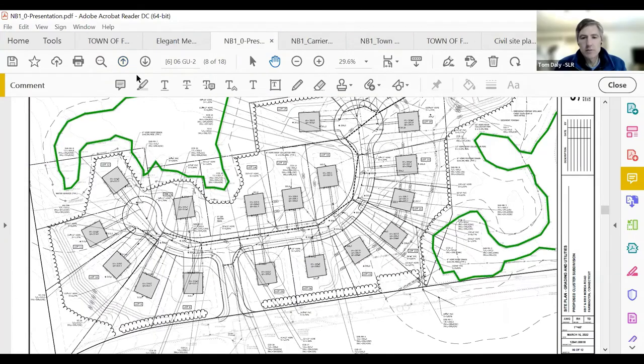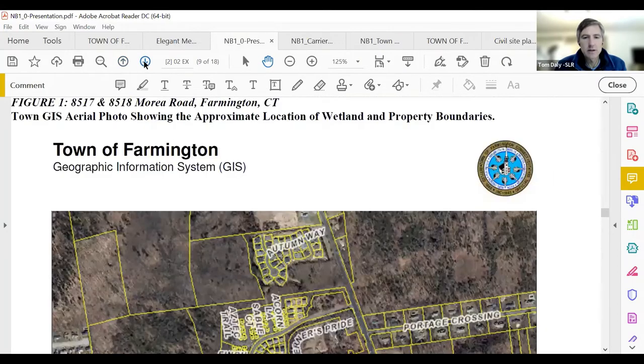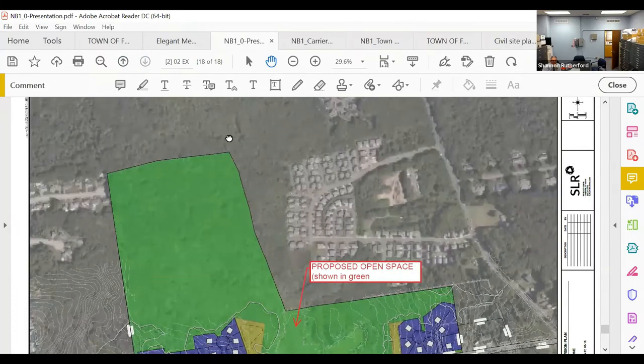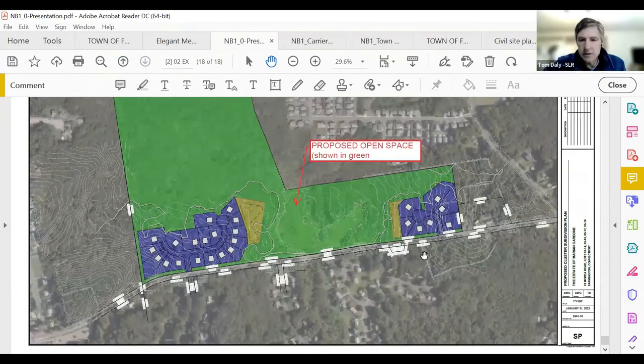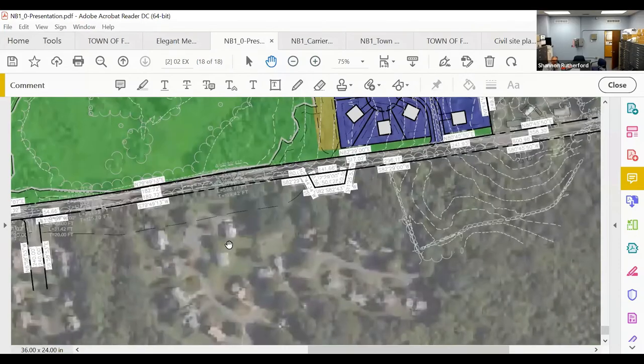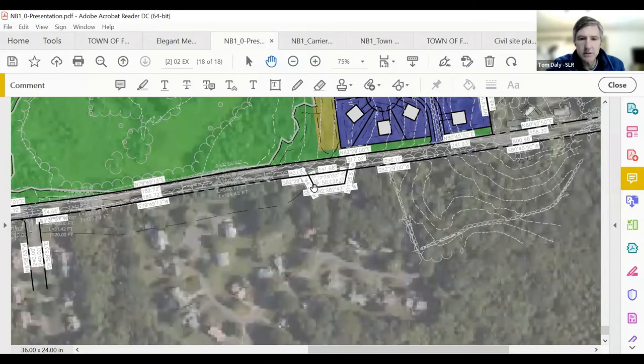Bruce, the big overall with the green might be the good one. There you go. You can see it's pretty far away from, maybe Bruce, if you zoom in. Yeah, here's Cope Farms right here. Hold on. You can see where all those white callouts are. I think that's where the road comes out.